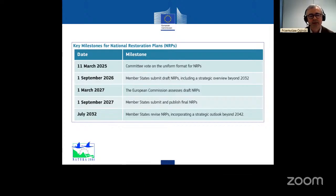By the 1st of March the following year, so within 6 months, the Commission has time to assess the draft restoration plans and provide this assessment to the member states. And the member states should take into account this feedback and finalize their restoration plans and publish them by the 1st of September 2027.